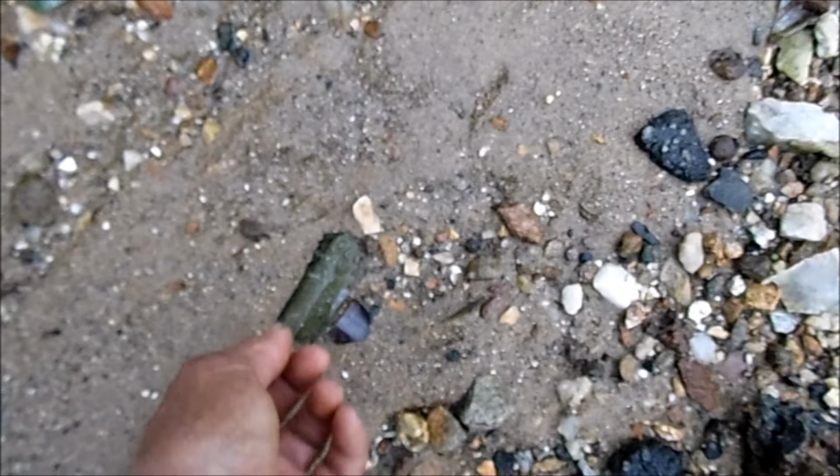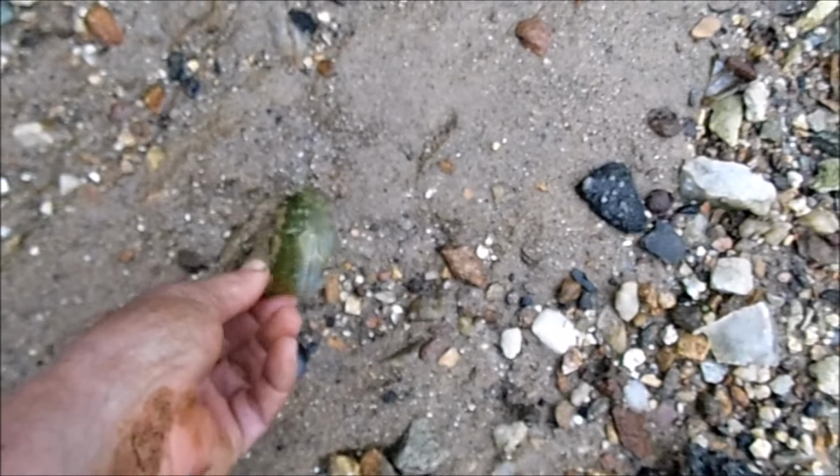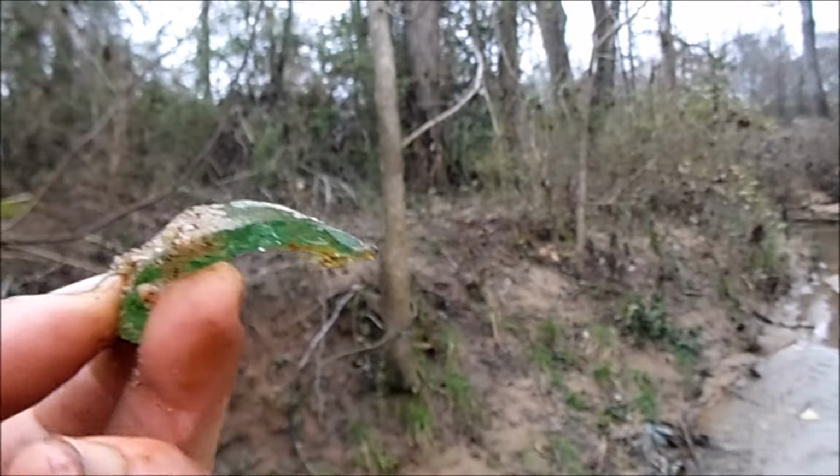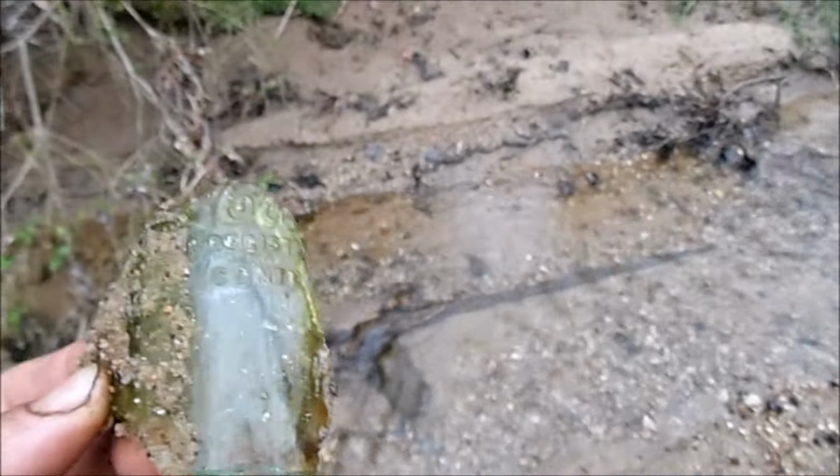That looks very interesting. It looks like it has a green tint to it, but it can't really be green. It's pretty much aqua, but it's a straight side Coke, and that is a good sign.